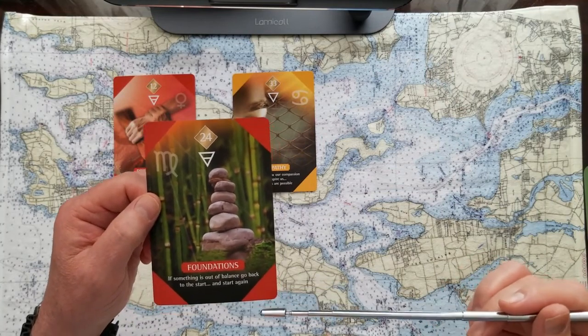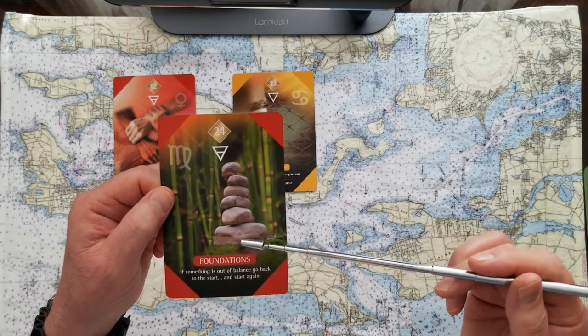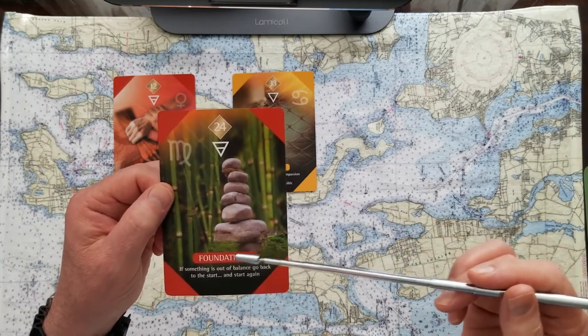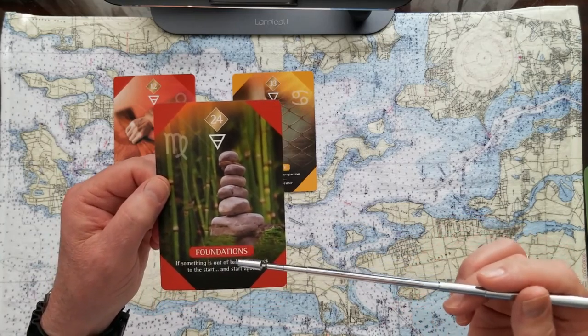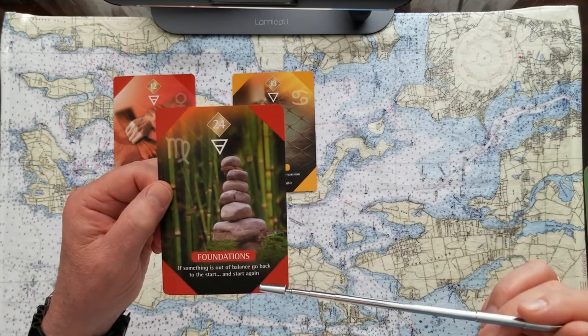And again, we have the red root chakra. We have the earth element, of course, with this one. And this card tells us that foundations, if something is out of balance, go back to the start and start again. That's just so true.